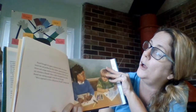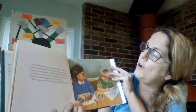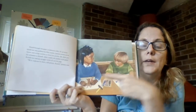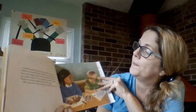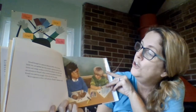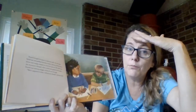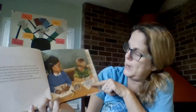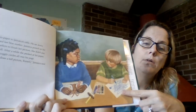Well, Russell brought his paper to Jamaica's table. He sat down beside her and grabbed her blue marker. Look, she's looking at him, and he's looking at her. They're not sure what to think right now of each other. Jamaica picked up her brown and her orange markers to finish her picture. She didn't pay any attention to Russell. After a while, she peeked. Remember, that's one of those power words. She peeked. She looked over real quick at his paper. Now look at her paper of the detailed tree and look at his paper.